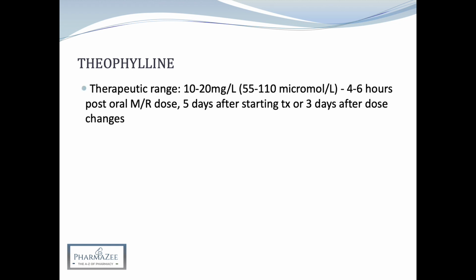Moving on to theophylline, which is a xanthine used in the treatment of asthma. Its therapeutic range is 10 to 20 milligrams per litre, although a lower plasma concentration may be effective, so 5 to 15 milligrams per litre. The levels are taken 4 to 6 hours post-oral modified release dose, 5 days after starting treatment or 3 days after a dose change. And loading doses may be required, and if so, this is given IV as aminophylline, which is 20 times more soluble than theophylline. It's important to maintain the same brand of theophylline because the rate of absorption can vary between different modified release preparations. So encourage the patient to check that they've received the brand that they're expecting when they're collecting from the pharmacy. Modified preparations are usually given to delay toxicity if this were to occur.